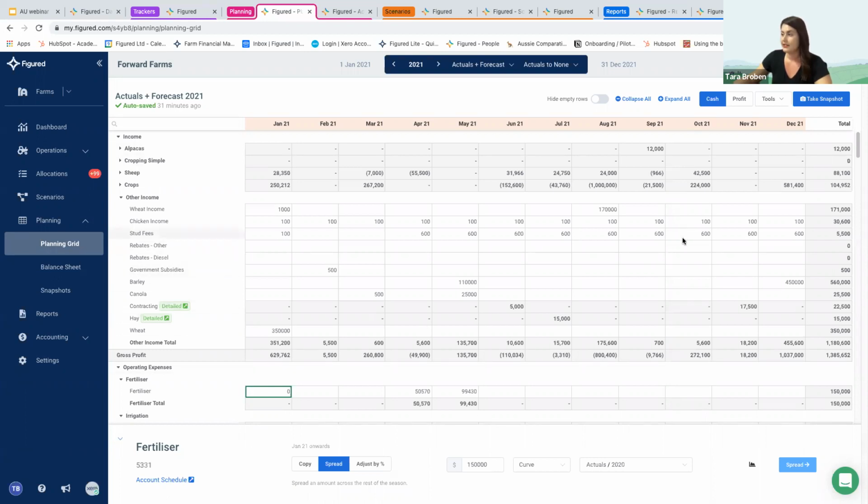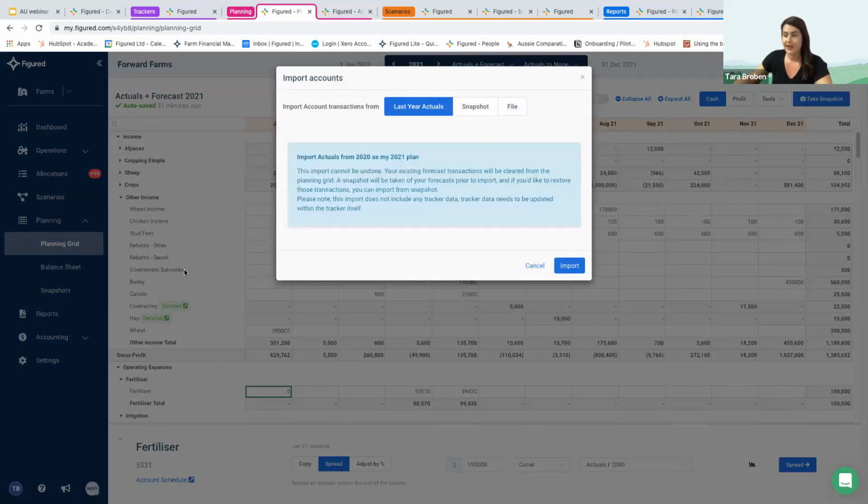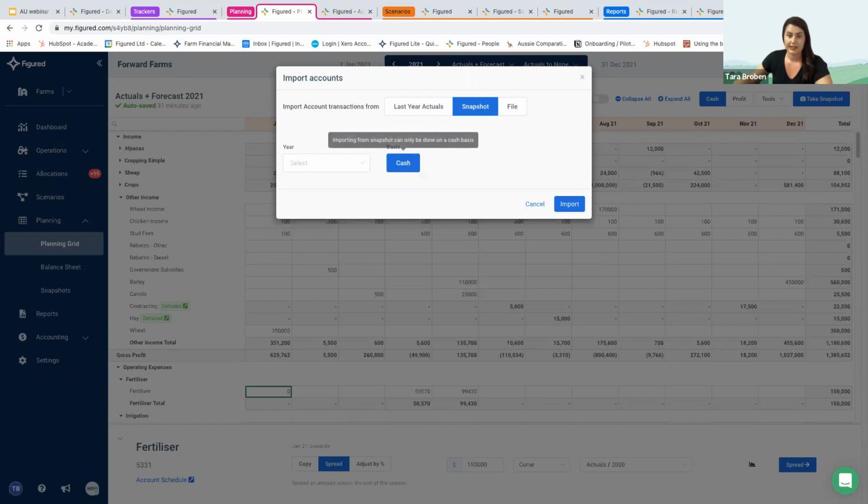To start out our budget here, we do have the option to be coming up to tools again and clicking on import. So we have the option to be coming in here with a click of a button and importing last year's actuals. We also have the ability to be loading in a snapshot.